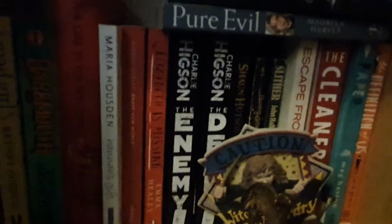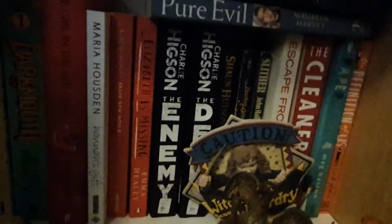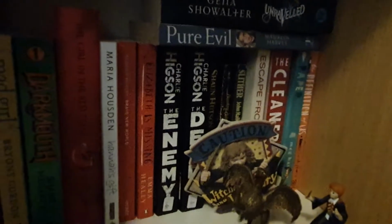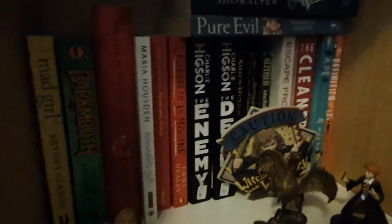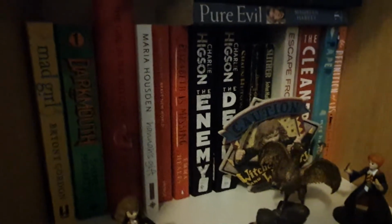So Elizabeth is Missing is about a lady who's got, I think, dementia or definitely memory problems. And somebody she knows called Elizabeth goes missing and nobody believes her because she's got memory problems, and she's trying to figure out where this Elizabeth has gone, but then keeps forgetting the information she's discovered. Oh, it sounds a little interesting, but am I ever going to get around to reading it? Probably not.